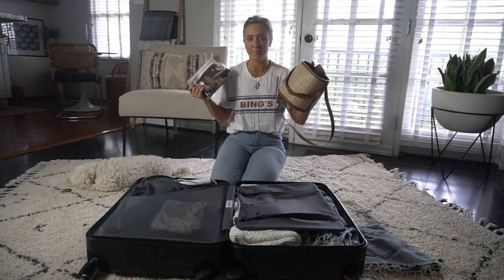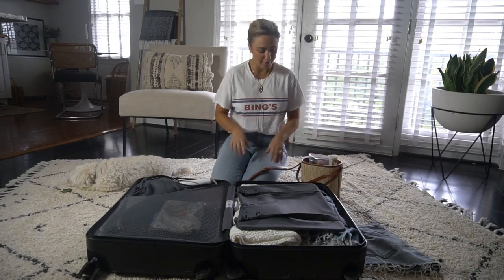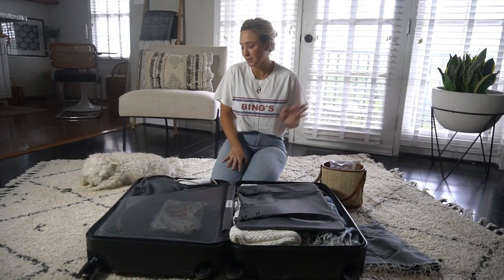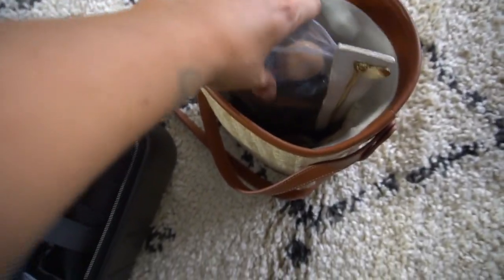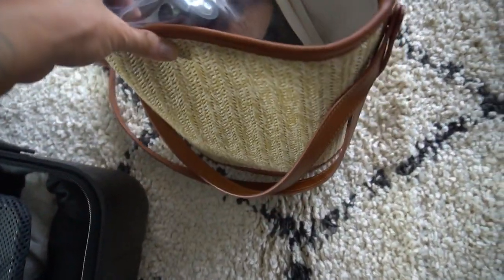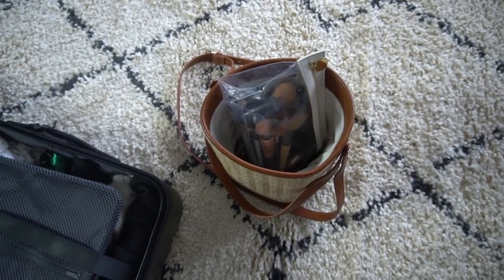I'm gonna carry on this purse since I don't wanna smush it in my bag. And I'm gonna carry on one of my dress options for the wedding in case, God forbid, my bag gets stolen. Gracie's chewing on a leaf. So here's what I'm carrying on, my makeup bag. And then this little Target Who What Wear basket bag that will be my everyday bag.